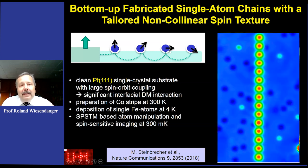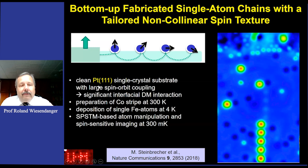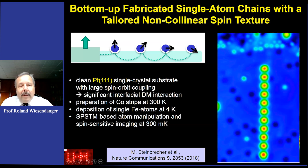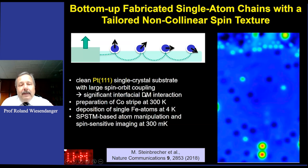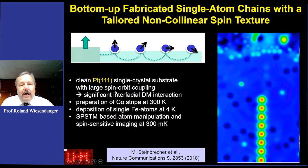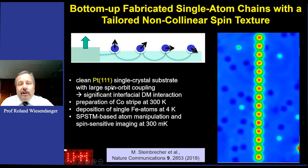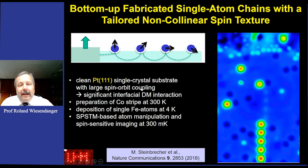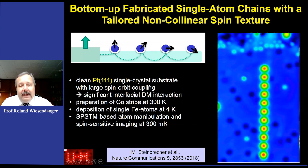And you can achieve that by constructing such atom chains not on substrates like copper, but for instance, substrates like platinum. Platinum is a heavy element compared to copper. And here we have another very important interaction, which is becoming relevant, the so-called Dzyaloshinskii-Moriya interaction. And this is due to spin-orbit coupling effects. So if you have large spin-orbit coupling, which you typically have in heavy elements, then this strong spin-orbit coupling leads to this non-collinearity, basically, of these structures.